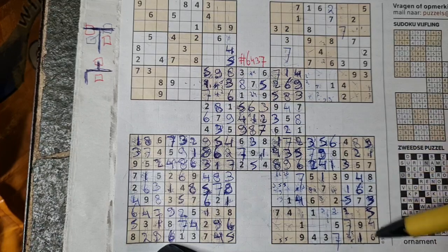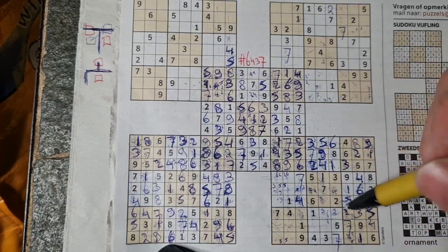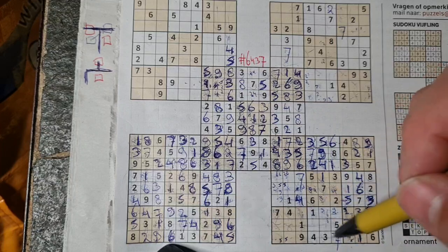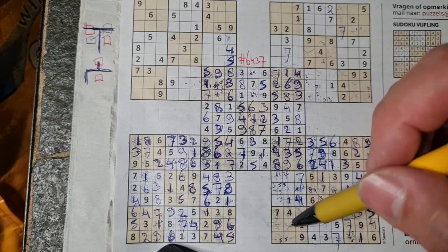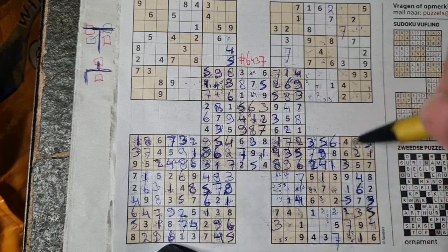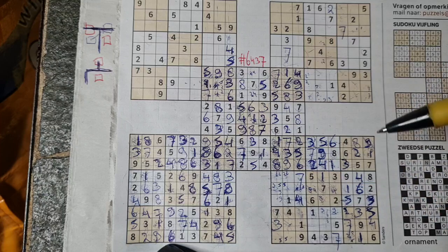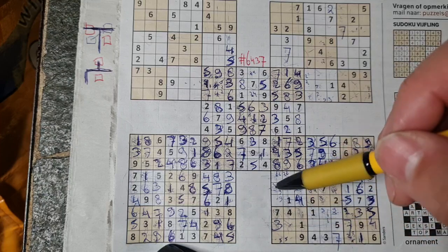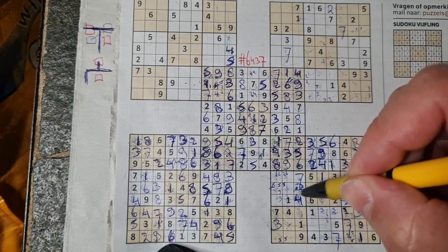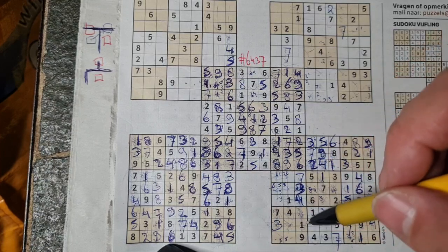3 in this column, 3 in the last column, so the column between, the only place left 3 should be there. 3 in this row, 3 in the last row, so the row between, only 2 places left, 3 should be here or there. We see a 3 in this column, no 3 there, 3 should be there. I've marked those two boxes earlier with a 3. We have a 3 now in the first column, so no 3 there. 3 supposed to be there. 1 box left in this column for number, I believe, the 8.